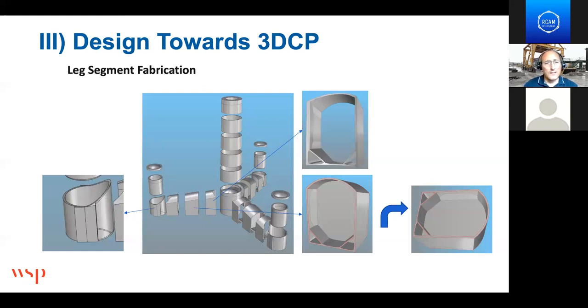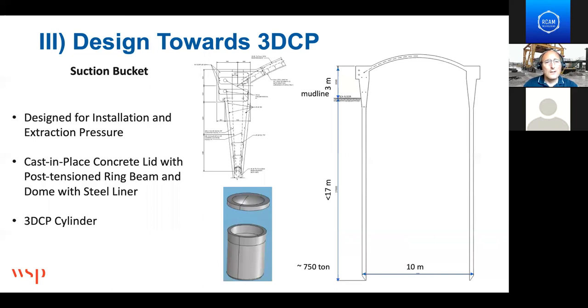Next slide, please. The suction buckets themselves could be printed. The cylindrical portion could be printed because it only has mostly post-tensioning ducts in there and some minimum reinforcement that will have to be included in the printing process. And then the top lid, as I call it, has a big, complex ring beam with post-tensioning anchors. That's where all the post-tensioning anchors of this structure are. And then it houses a steel dome, which you can directly cast in place, placing the concrete on top. So it's a fairly simple construction and assembly method.